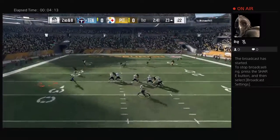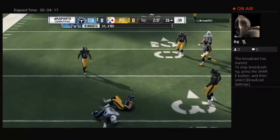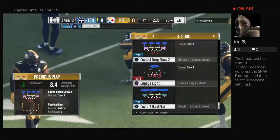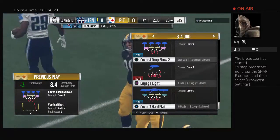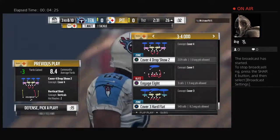Second down, Mariota. Out to the flat. That's complete to his running back. And he's going to lose yards. They take him down at the 26. They'll wind up losing 3 yards here. And it'll be 3rd and 10.